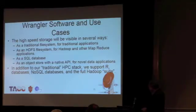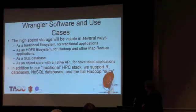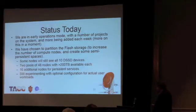And so we have small permanent ones, and then we have dynamic volumes. We do a lot with reservations in this that we don't do in the traditional machines, but you can go into the portal, set yourself up a job, make a reservation, and it will create either a database or an HDFS file system or whatever you want to run on, and we can set that up in about 30 seconds across them. So at this point, Wrangler is in an early operations mode, which means we have half a dozen different projects using the system right now. We're adding 3 or 4 projects a week. We're waiting for one software upgrade that will get us to what we consider full production.